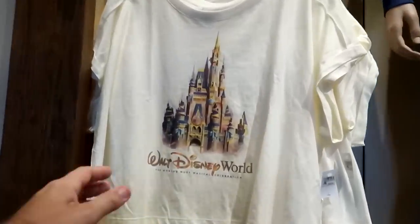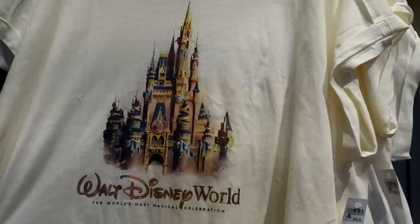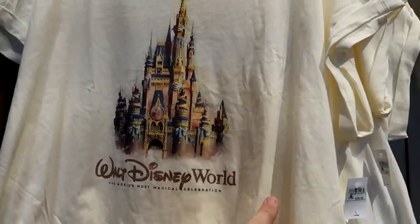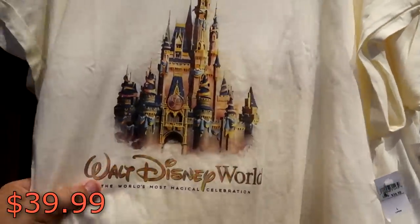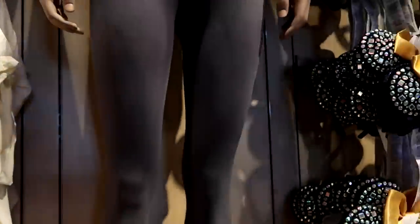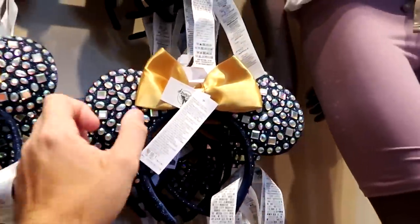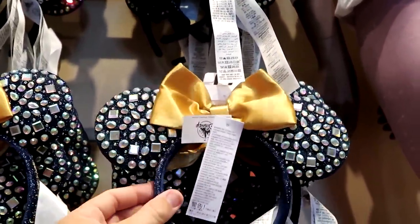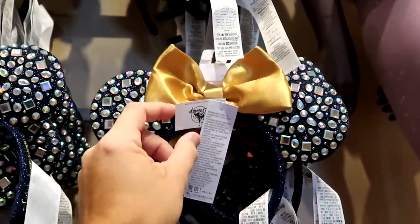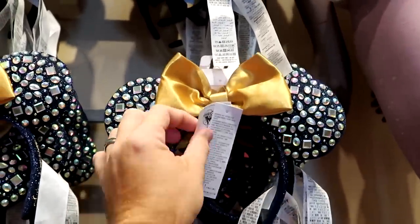This back wall has a really fun women's t-shirt here. It says Walt Disney World, the world's most magical celebration. This one is $39.99. But I also really love these ears that they did with all of these rhinestones. Like, these are so cool. You got like all the 50th anniversary colors, and then the rhinestones definitely make that pop.